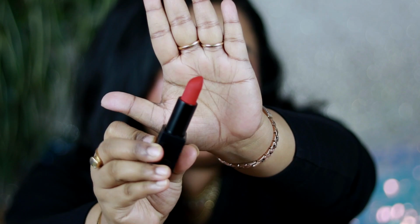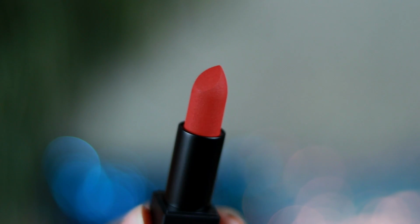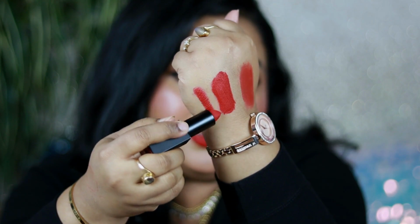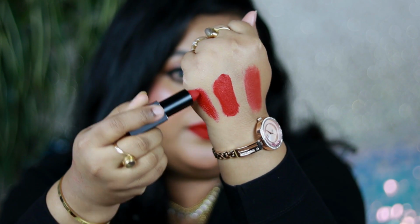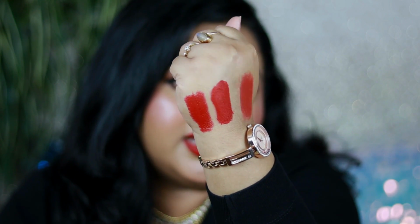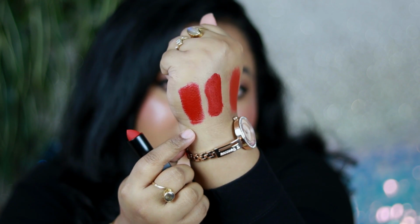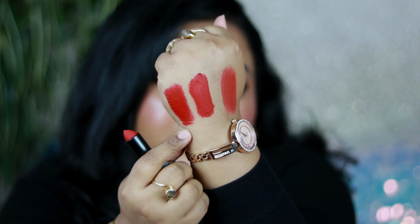The lipstick looks something like this. So you can see this is how the red lipstick looks, and it has that velvety kind of texture all over the body. So I am swatching it beside the shade Poppy Sauvage, and you can see how the shade looks, guys. Look at this shade. This one is Poppy Sauvage and this one is Lal from Citizen Cosmetics, and you can clearly see the undertone difference.